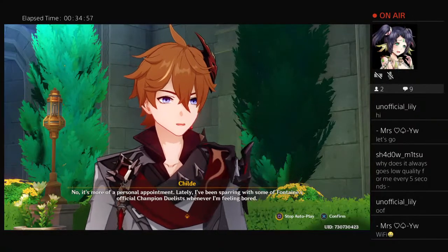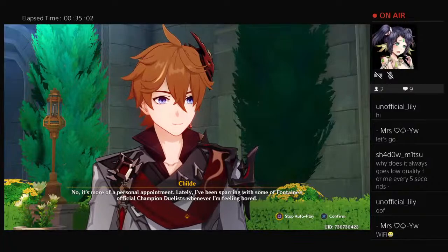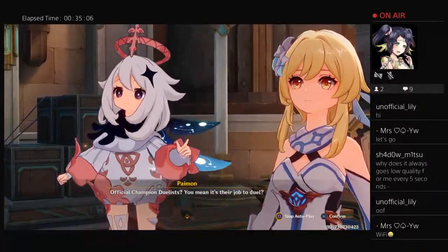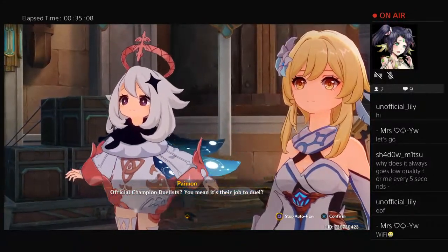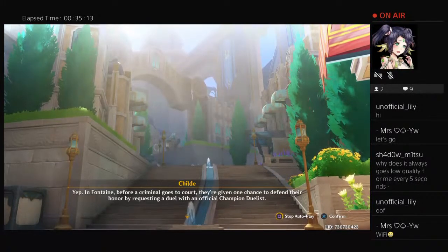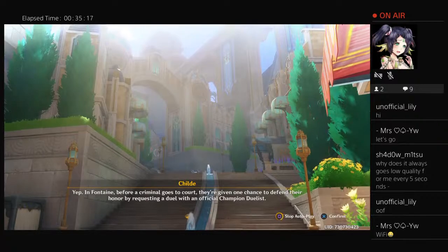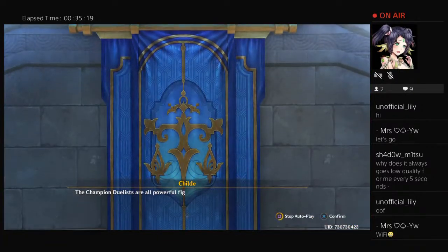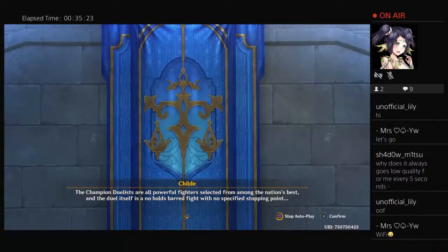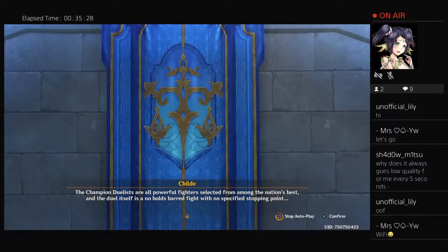Lately, I've been sparring with some of Fontaine's official champion duelists whenever I'm feeling bored. Official champion duelists? You mean it's their job to duel? Yep. In Fontaine, before a criminal goes to court, they're given one chance to defend their honor by requesting a duel with an official champion duelist. The champion duelists are all-powerful fighters selected from among the nation's best, and the duel itself is a no-holds-barred fight with no specified stopping point.